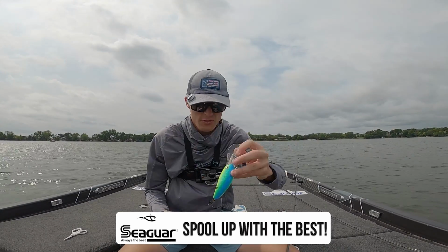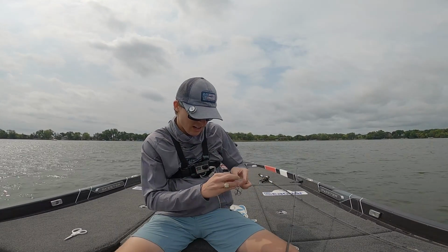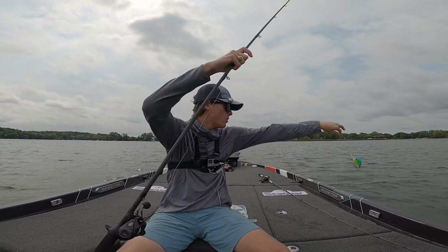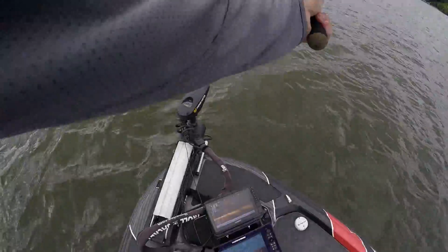That is the right color though for this water clarity. Gosh, this crankbait is so heavy. Alrighty then, let's go. Let's give it a jolly try.